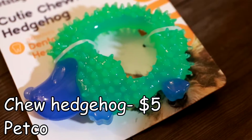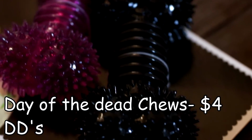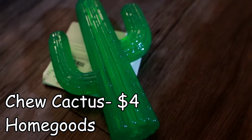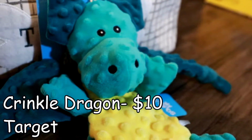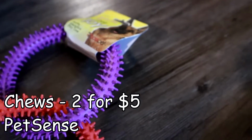Okay, so with the toys, I kind of went overboard, I'm not gonna lie. I was always super excited to get out and go to stores like Marshalls, TJ Maxx, HomeGoods, DD's, Petco, all those good stores. I found a lot of good stuff. I got all types of toys because I know when they're puppies, you're supposed to get at least one of each different type of toy just to see what they're more fond of.